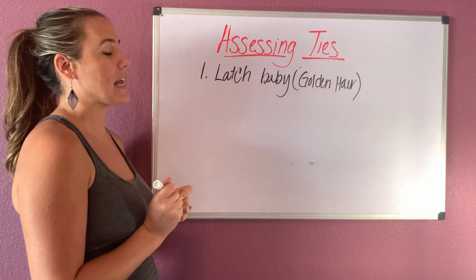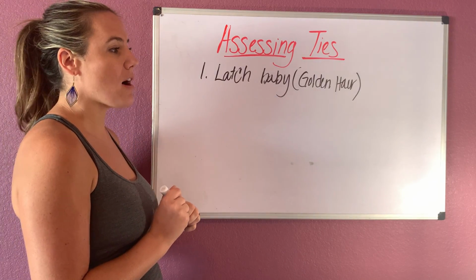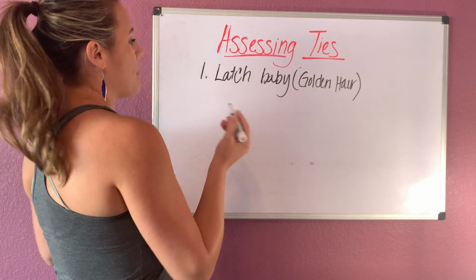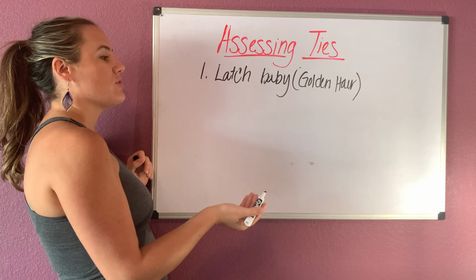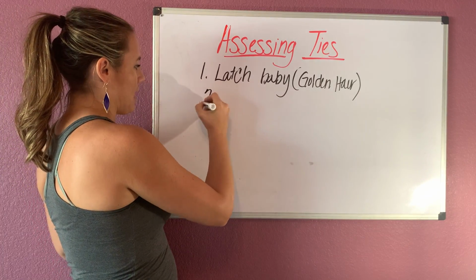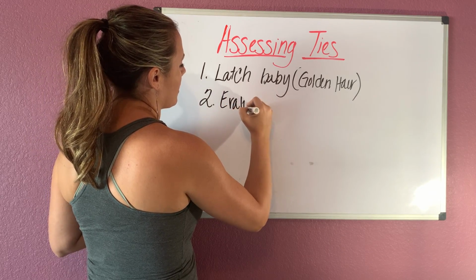If you feel like it's toe-curling pain and it's not going away within 30 seconds to a minute, then just pop off and do a quick assessment. Okay, you want to make sure your nipple comes out correctly, make sure there's not severe pain, make sure the latch is nice and deep. Okay, so the next thing that you're going to do is evaluate the tongue and lip.